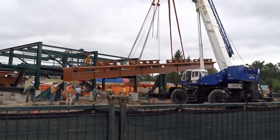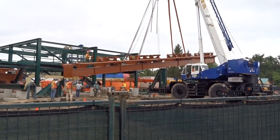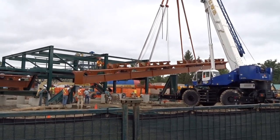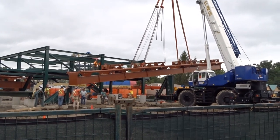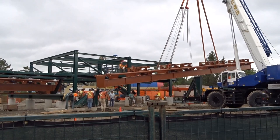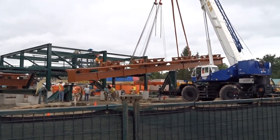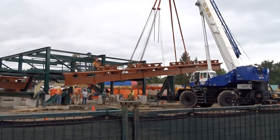I'm trying to think if there was anything else that I'm missing in terms of the construction site. I don't think so. So we have that new lift piece that came in today. Two pieces of brake run were installed, and two pieces for the turn of the station are going to be shipped into this area tomorrow morning. And I assume they'll put the support columns up and actually put those track pieces in place.